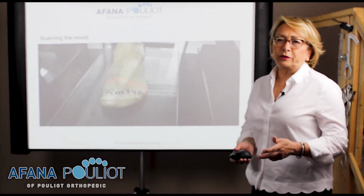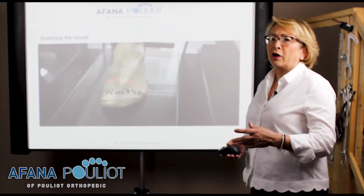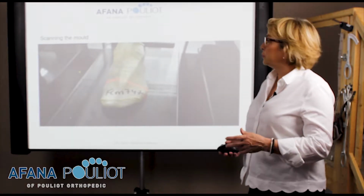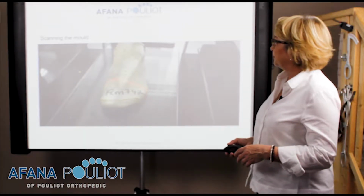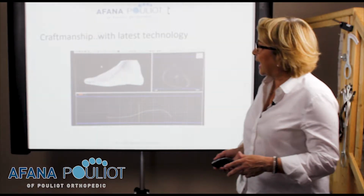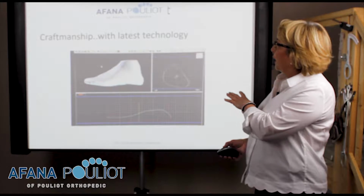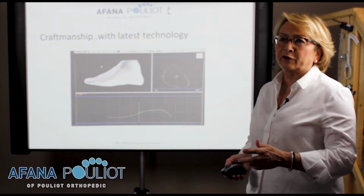First, we scan the mold. If you go into our back office, you will see videos of how you must mold and measure your patients, step by step, well demonstrated, to bring you back to what you certainly learned in school and to put you at ease with the process. When the mold is scanned, we use the Vorum technology, which is a Canadian technology, and we combine this latest technology with the craftsmanship of our people.